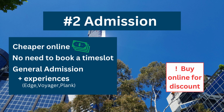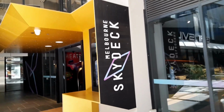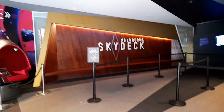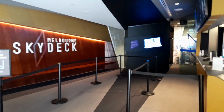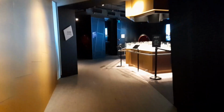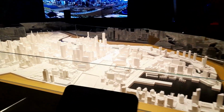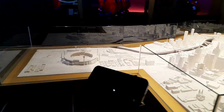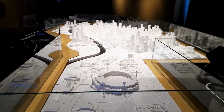Number 2, admission. Buy your tickets online, it's about 20% cheaper, and you can avoid ticketing queues at the desk. No need to book time or a date ahead for general admission. The tickets are valid for 6 months, and you can stay as long as you want. There are no pass outs. You need to buy a general admission ticket, and then you can add experiences on top of that.